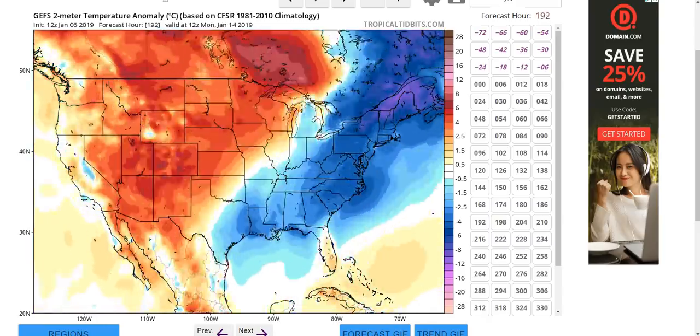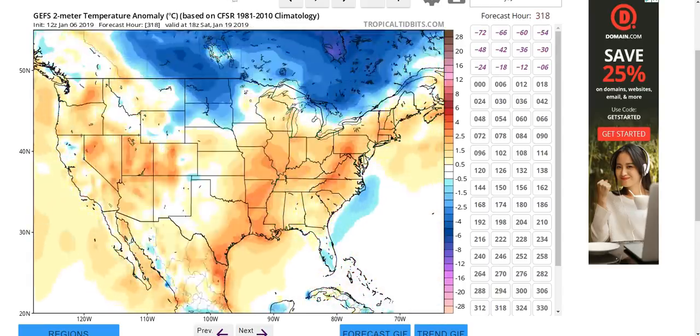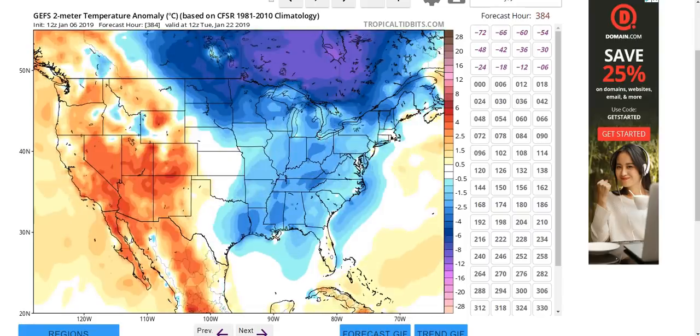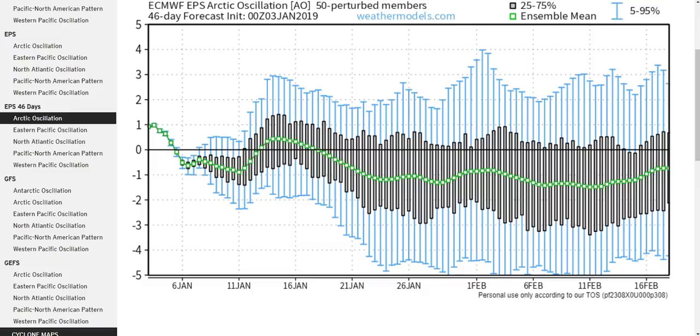And then beyond that, we start to see some temperatures get warm, and that milder period returns for us again until late in the month, when we start to see some hints of that cooler period returning. And again, you see that up and down pattern here.